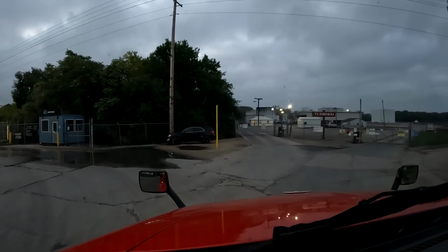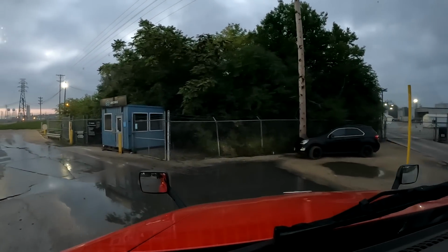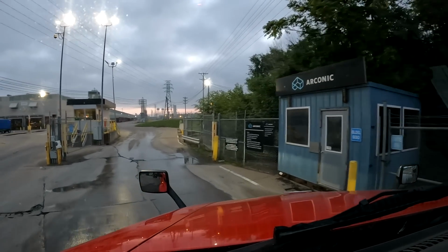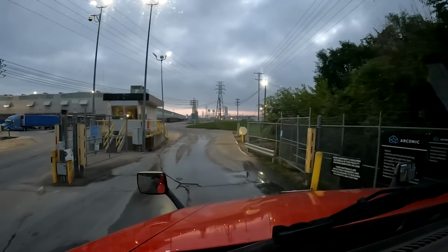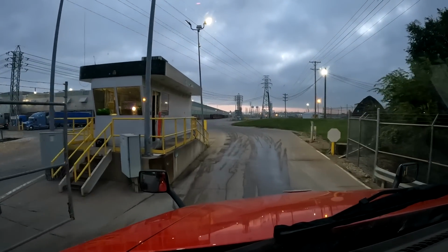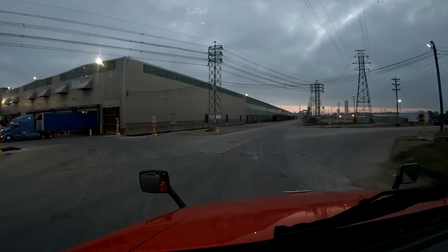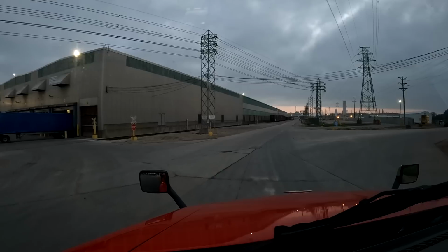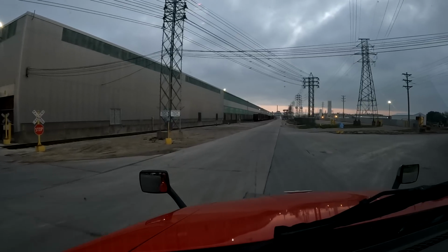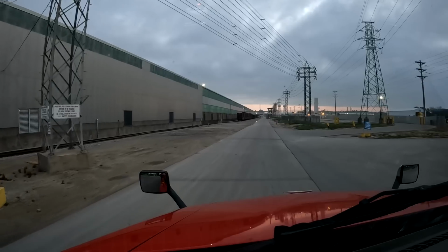Alright, as you can see, I'm trying to poke my way up to the entry gate here. Let me stop in here and check in, and then I'll show you some more. Okay, that only took about 2 minutes. He asked for a pickup number, which my order did not have. He said, no problem, they'll give you one when you check in down here at the scale.